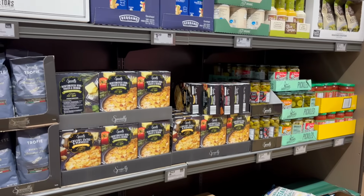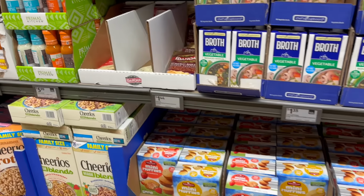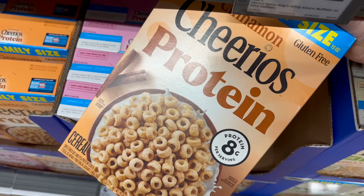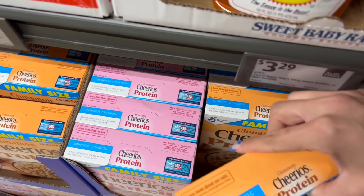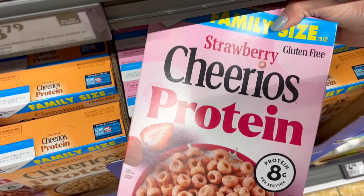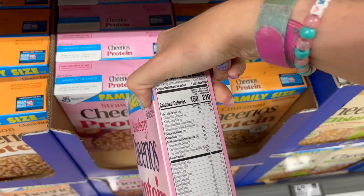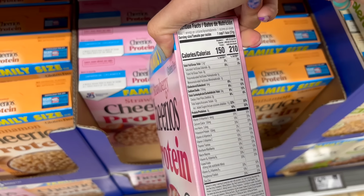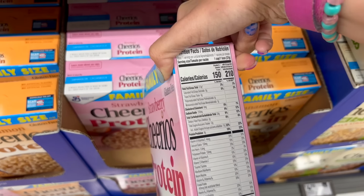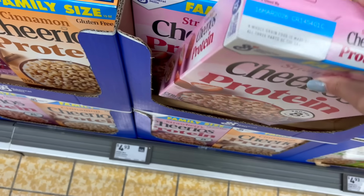So a lot of the stuff we've seen over the past few weeks, but they have even more Cheerios here. Cinnamon protein Cheerios and strawberry, and each serving has 8 grams of protein. Pretty good. Let's see, what is a serving size? 1 cup. And those are $4.93.